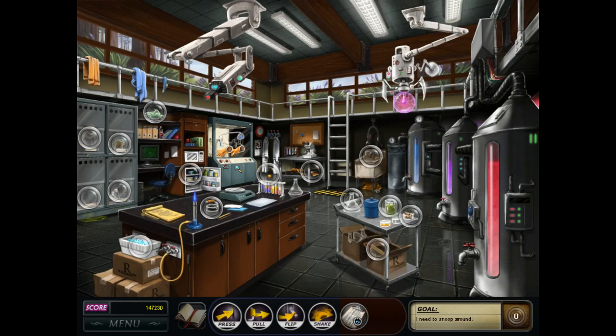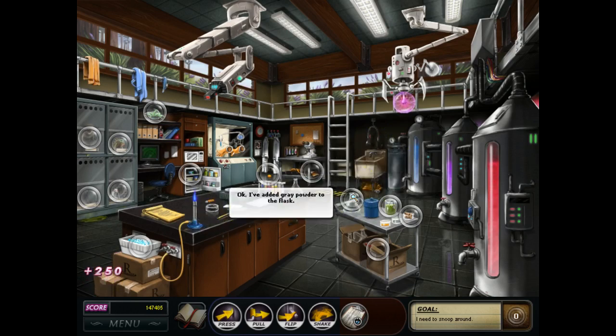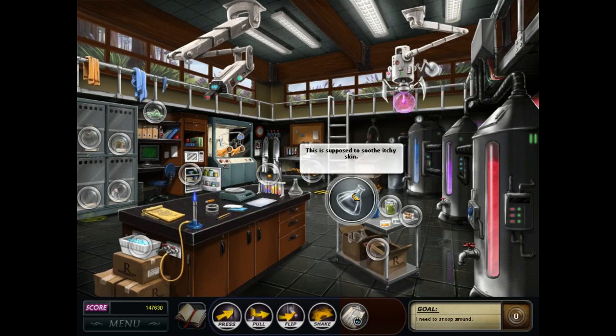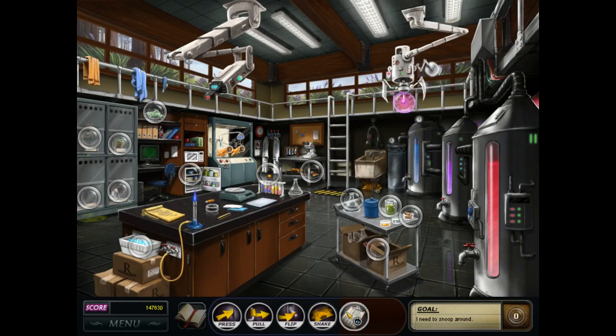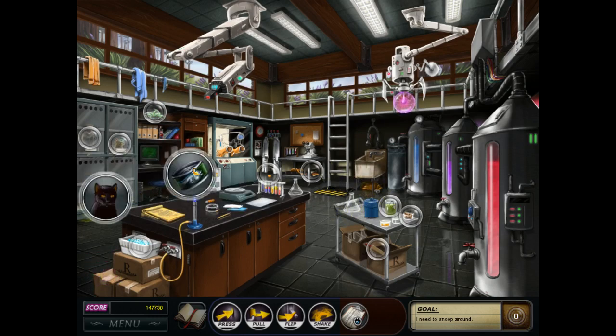A petri dish full of nuts. A gray powder. That's a loquat. Monkey chow. I've added water to the flask. I can use this empty flask to mix ingredients. Okay, I've added gray powder to the flask. This is supposed to soothe itchy skin for the monkey. No? Who had itchy skin? Oh, the cat. The cat had itchy skin. So I'm gonna rub gray paste all over the cat and then give it its special treat, which is tuna.